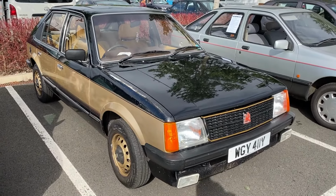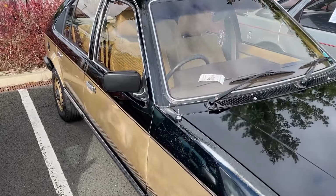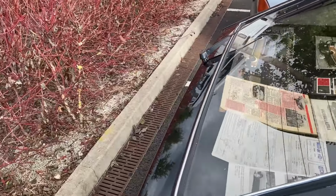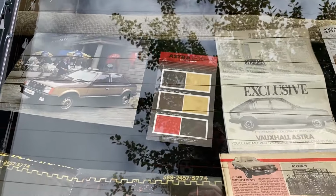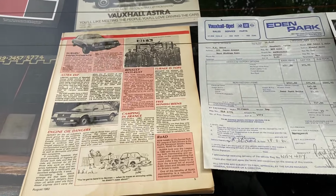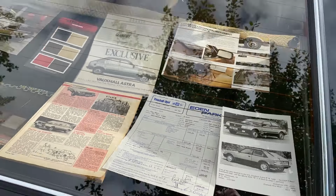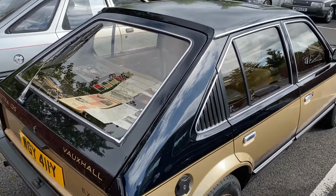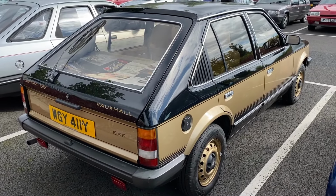So this was in actual fact a special edition Astra. I think it was called the EXP from memory. This two-tone black over gold, and it's a rare car. The owner has got an absolutely immense amount of detail. Shout out for them for putting that display in there. They've even got the original purchase invoice, just over 5,000, £5,103, and that got you a 1.3S Mark 1 Astra EXP. Well, it certainly stands out, doesn't it, in that colour scheme.